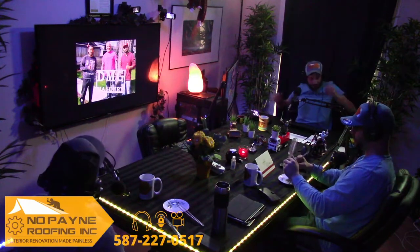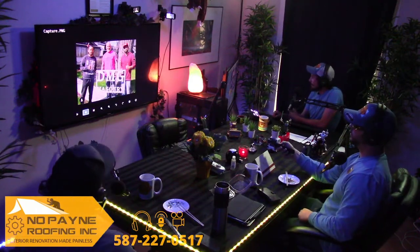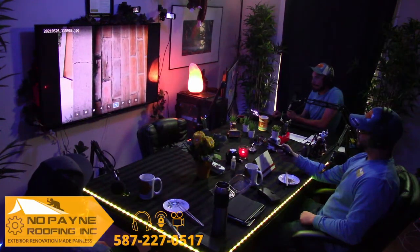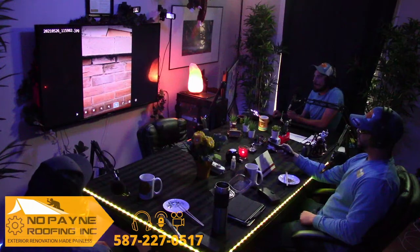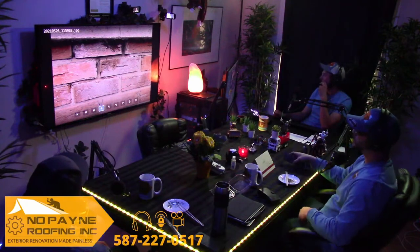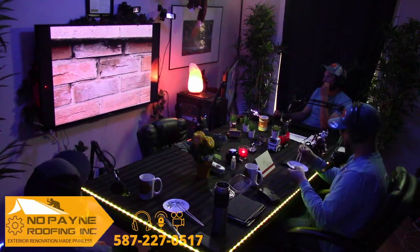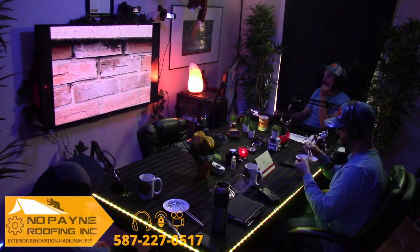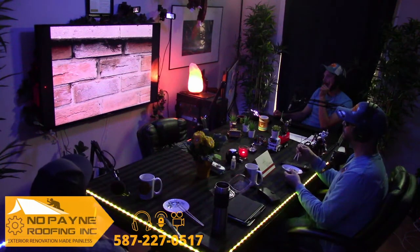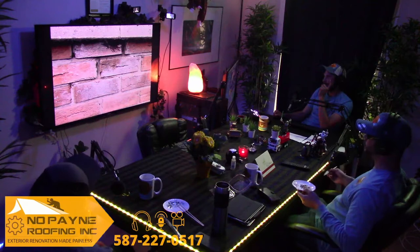Okay, so let's move the slide over here and we'll see what else we've got going on. So here we have a chimney that needs a little bit of repointing done. There's a tree right above it, which casts a lot of debris. There's a little bit of cracks on the crown that are not too concerning. No, not at all.